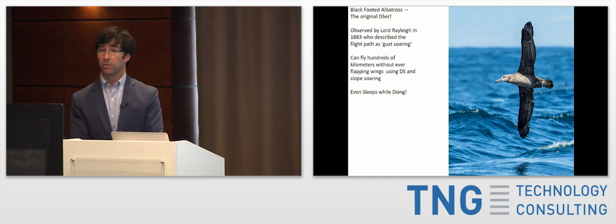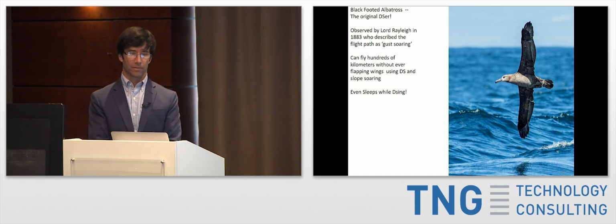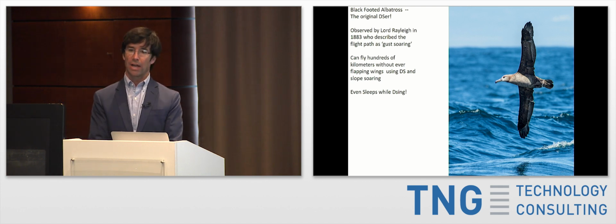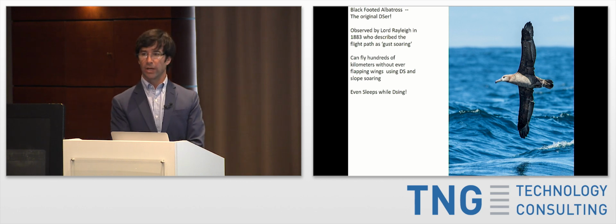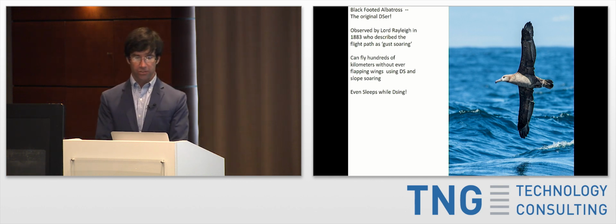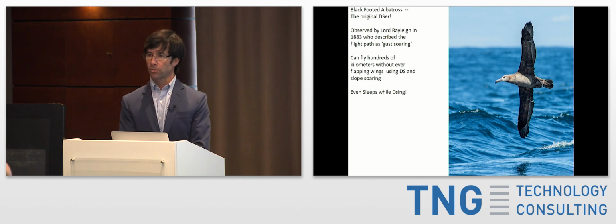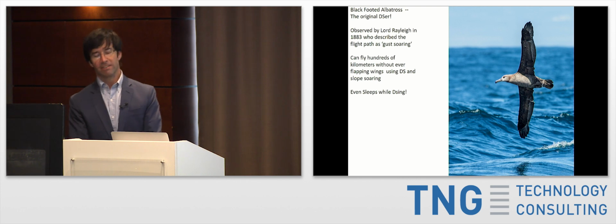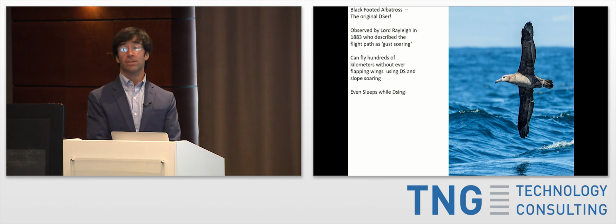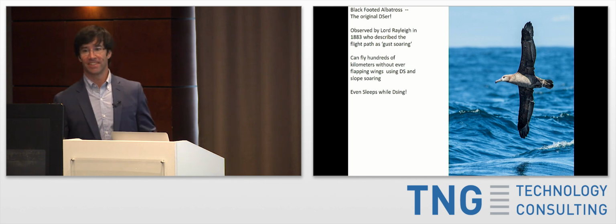So humans weren't the first to figure out this dynamic soaring thing. The black-footed albatross has been using this phenomenon for thousands of years to travel large expanses over the open ocean without ever flapping a wing. Lord Rayleigh was the first to observe and note this phenomenon, and he termed it gust soaring, which, if you read his papers, basically translates loosely to what we call dynamic soaring now. You have even read that they can perform this maneuver in their sleep with their wingtip mere centimeters from moving water. So that's something we all aspire to, the skills of the albatross.